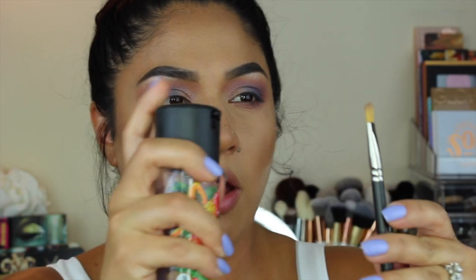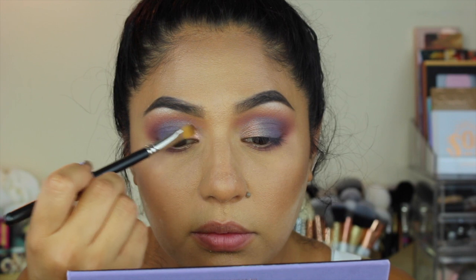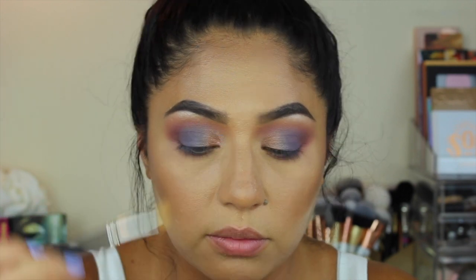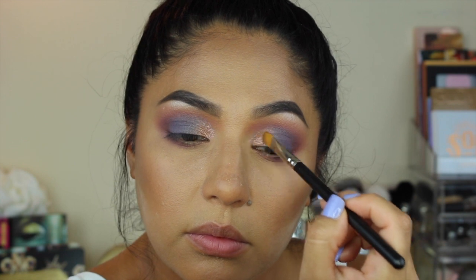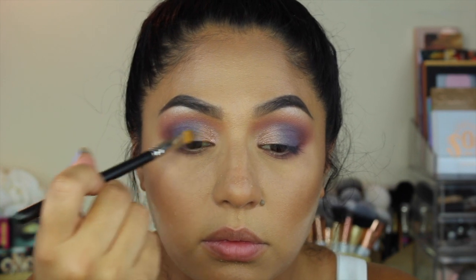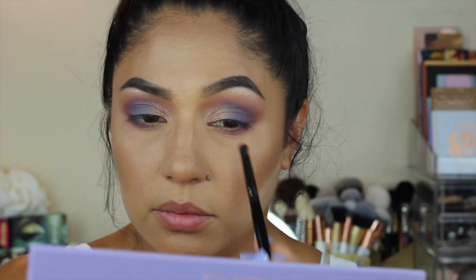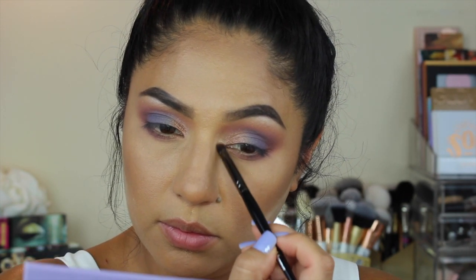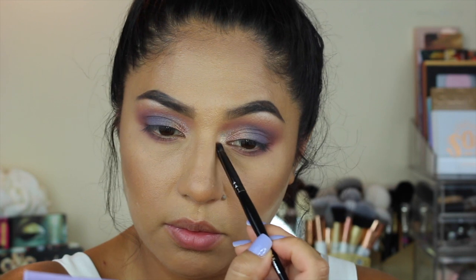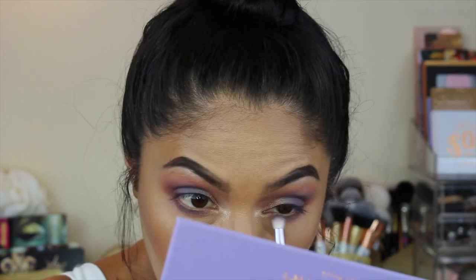So I have Dazzling on my brush, and I'm just going to wet the brush just a little bit to intensify it. And using Dreamer, I'm going to use that to highlight the inner part of my eye. Now, just taking a little bit of Soul, I'm just going to run that right in the middle of my lower lashes.